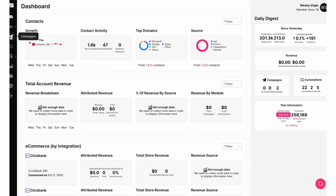Now, to make this very simple, because I know a lot of you are like, what is this, Wesley? All these numbers, this looks insane. It looks complicated. No, all you need to do once you have your SendLane account is go to campaigns.